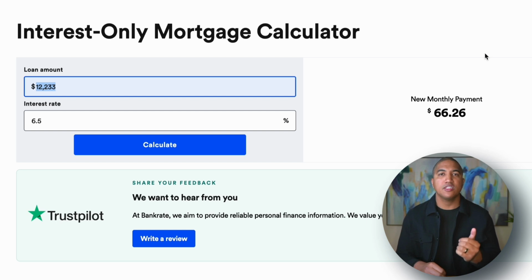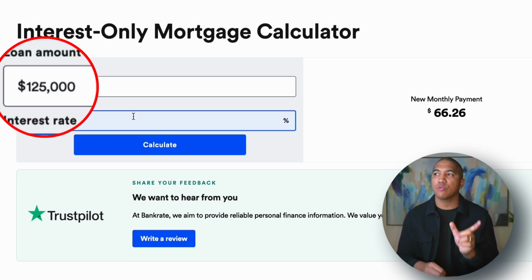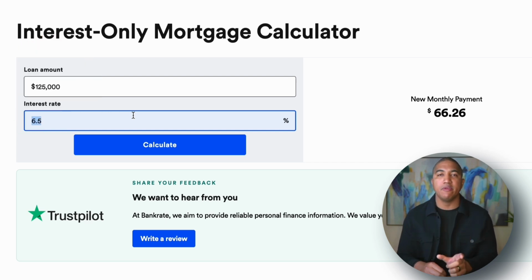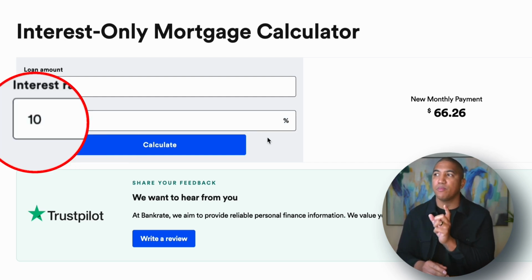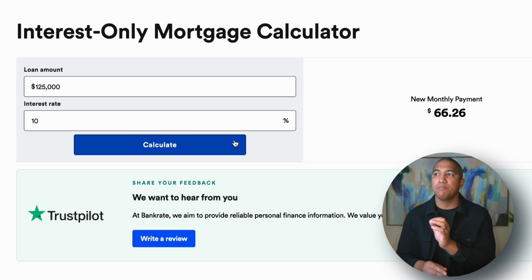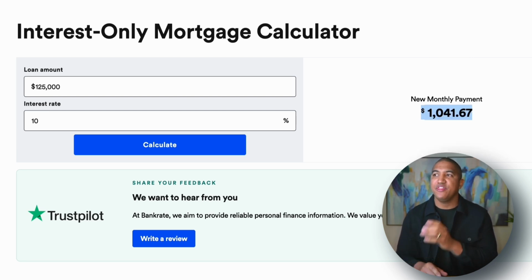Here is an example. Let's say that you took out a HELOC in the amount of $125,000. For this example, the draw period is 10 years and the repayment period is 20 years, for a total of a 30-year HELOC. Let's say your interest rate on this HELOC is 10% fixed for both the draw period and repayment period. So for simplicity, we'll attach a 10% APR for both. During the draw period, your monthly payment would come out to be $1,041.67. Let's round up to $1,042 for simplicity's sake. And this would be your monthly payment for the next 120 months, or 10 years.